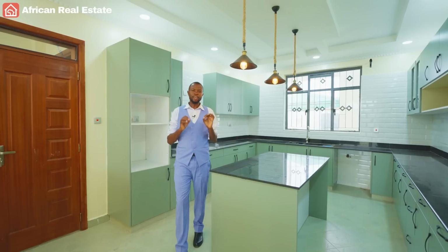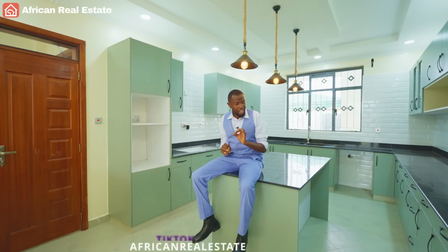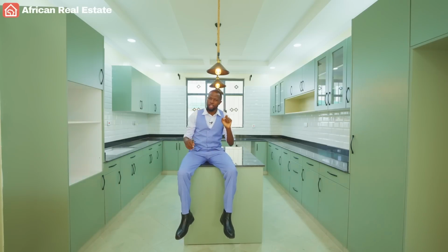Now let's address the elephant in the room, the color of this kitchen. Is green my favorite color? No. Do I like this kitchen? Absolutely. Are you supposed to like this kitchen? I don't know. Do I care? Yes. So make sure you comment down below what exactly you feel about this space.